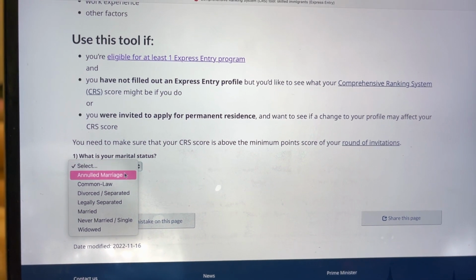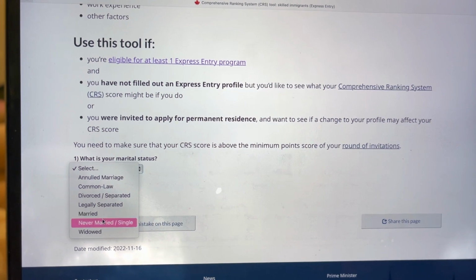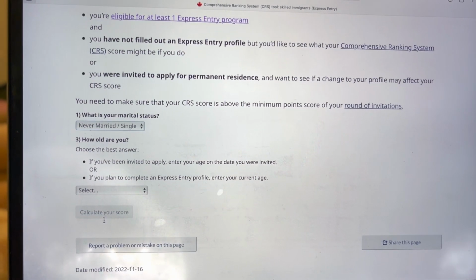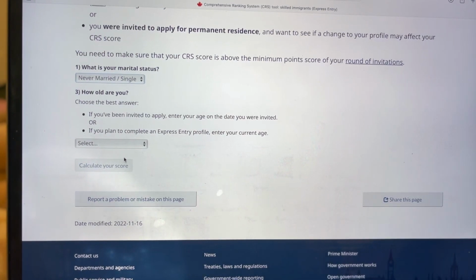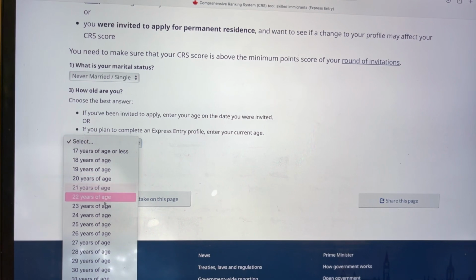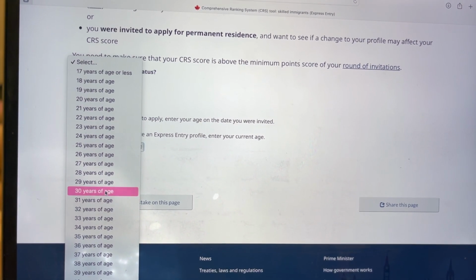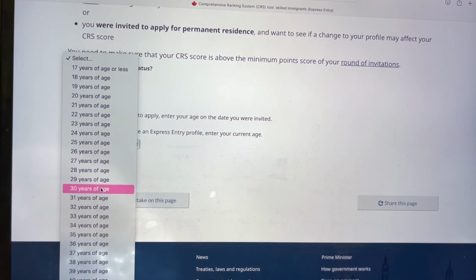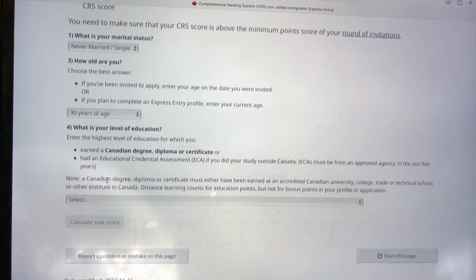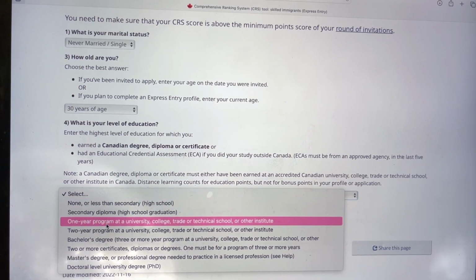The first question is, what is your marital status? According to your status, you need to mention, like, I'm never married and I'm single, so I will select never married or single. Then the next question is, how old are you? You can select your age. I'm selecting my age as 30 right now. The next question is, what is your level of education? So I'm going to select 2 or more certificates, diplomas or degrees because I have that.